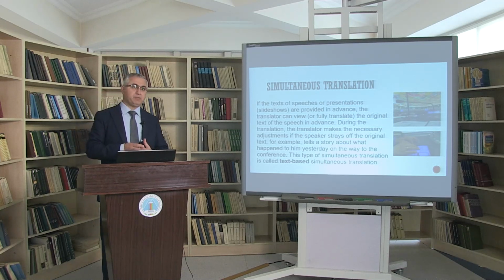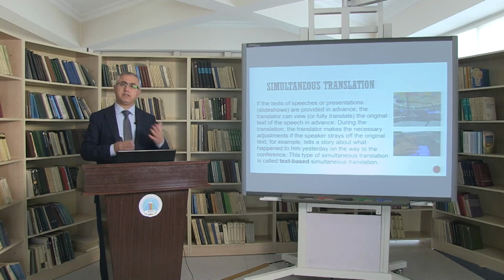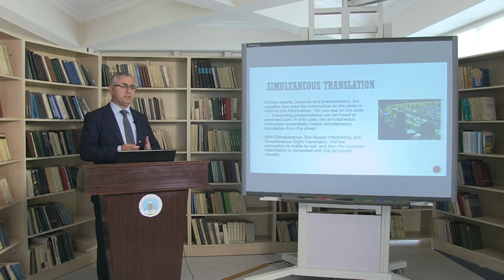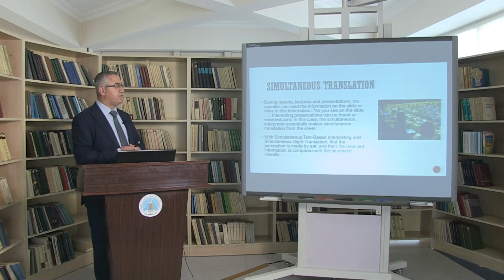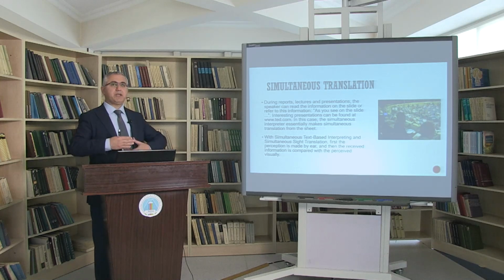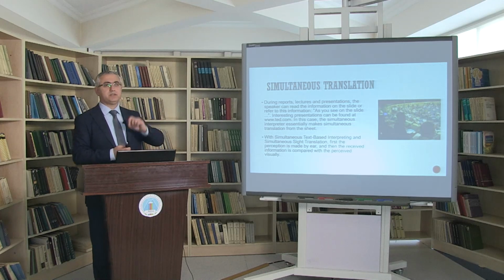And why is it called text-based? As I mentioned before, sometimes the texts are given to the translators beforehand, and that's why they work on the texts, then translate directly with the speaker's pace. During reports, lectures, and presentations, the speaker can read the information on the slide or refer to this information. For example, the speaker may begin: as you see on the slide, it is shown that in 2005 and so on.